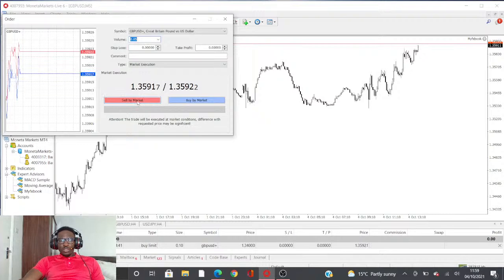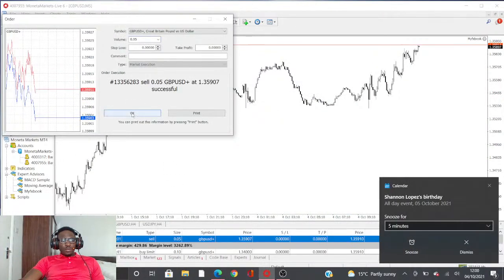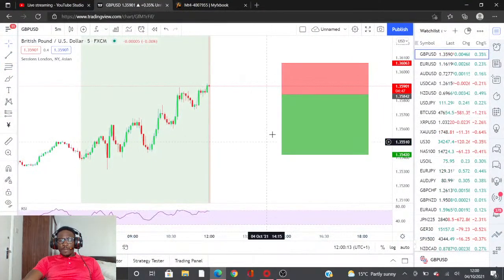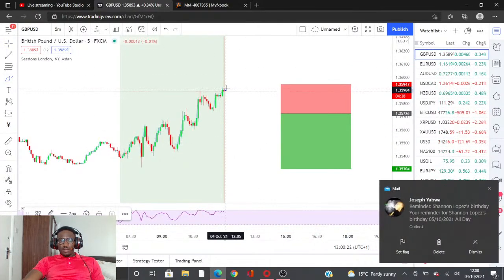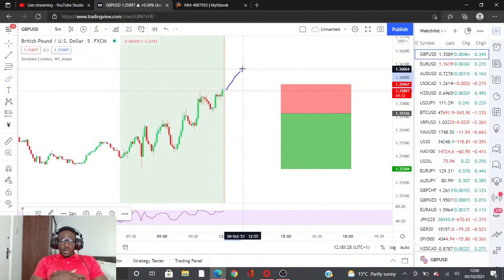So let's go for 0.05, and it's 12 o'clock, 10 seconds away. There you go. So I'm short on this trade. I'm short on this trade. But I expect the market, because these kinds of trades, these kinds of patterns, can potentially crawl up until about 1 o'clock or 1:30 or even the New York session before we get a reversal.